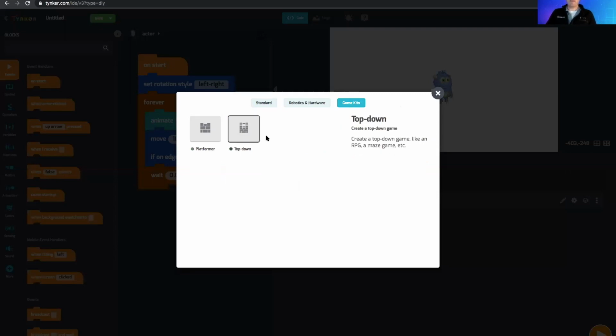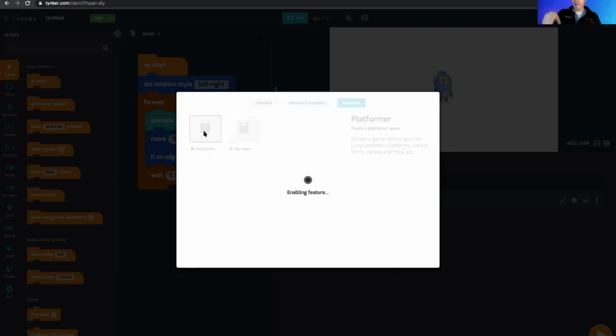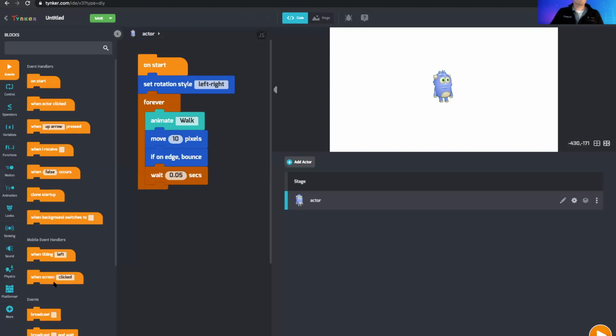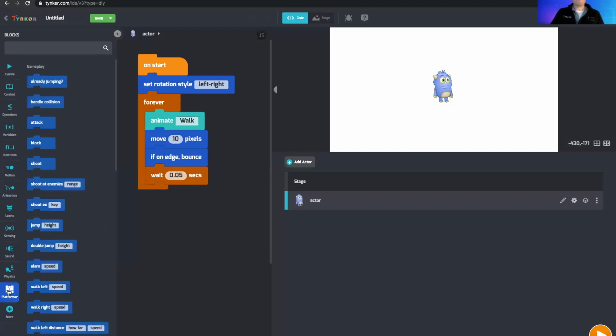I'm going to go to the game kits and do a platformer game. I'm sure you know this better than I do, but a platformer game is like your Mario-style game where you're looking at things from the side and they're jumping on platforms. I'm going to add that extension to my Tynker workshop so I have access to those right here. Now I'm going to close that out. And if you look down here in the bottom left, now I have access to those blocks and that feature.